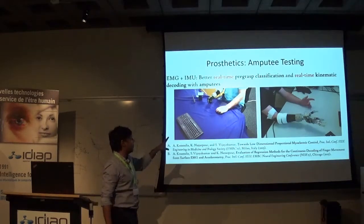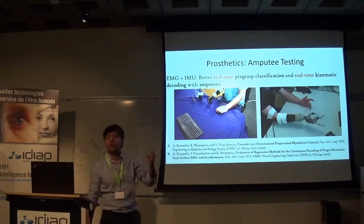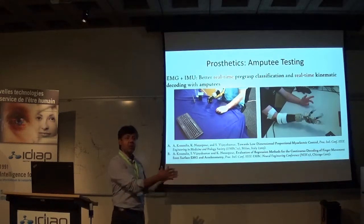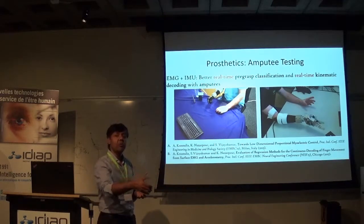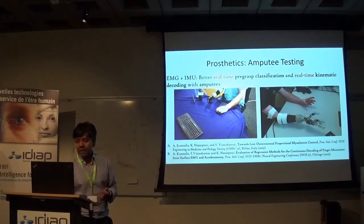So the whole idea behind it is to reduce the cognitive load on the person who is operating it by taking as much of the decision making out of the people's hands, but still leave the critical aspects of when to grasp and open in the control of the people who are doing it.